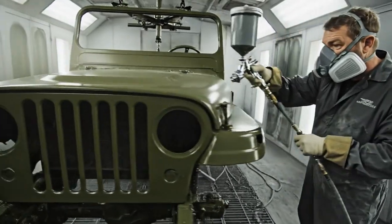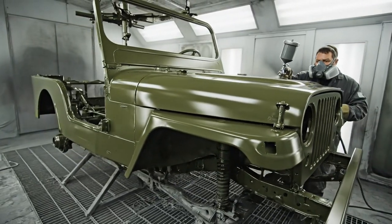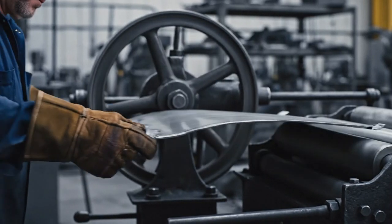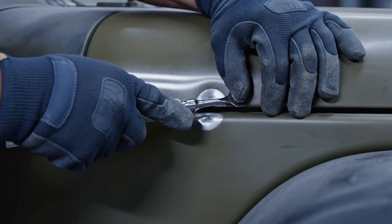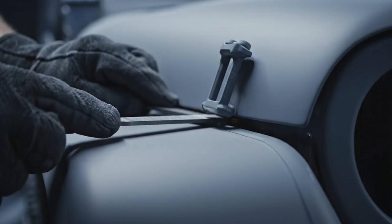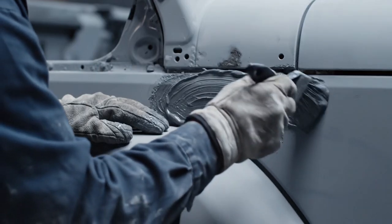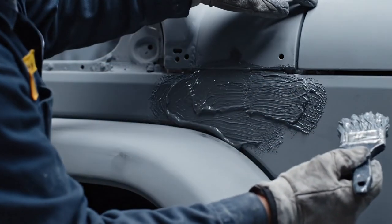Multiple layers of durable finish coats are meticulously applied to the Jeep's frame, creating a rich, glossy finish. A skilled technician performs paintless dent repair, gently massaging a dent until the body panel is perfectly smooth. A gloved hand applies brushable seam sealer to Jeep body panel joints, creating a watertight, durable seal.